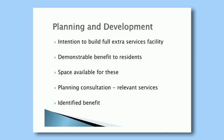So we needed to identify the space that might be available for these. We went through an extensive planning consultation around what sort of relevant services we might be able to include, but also critically that they had to have an identified benefit.